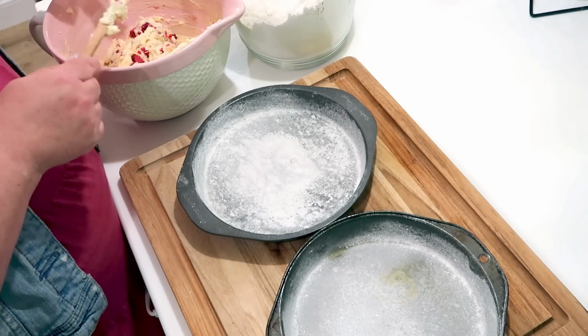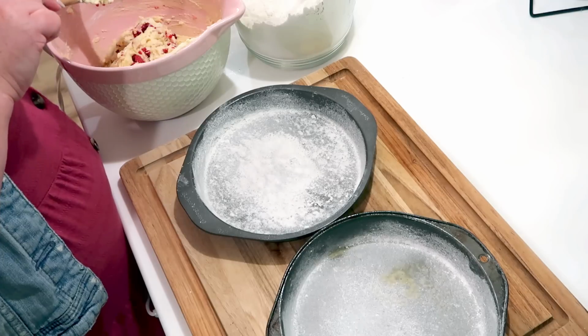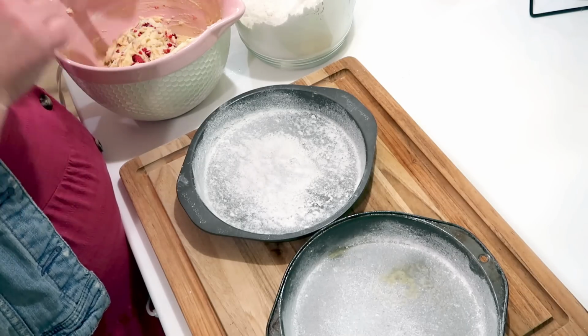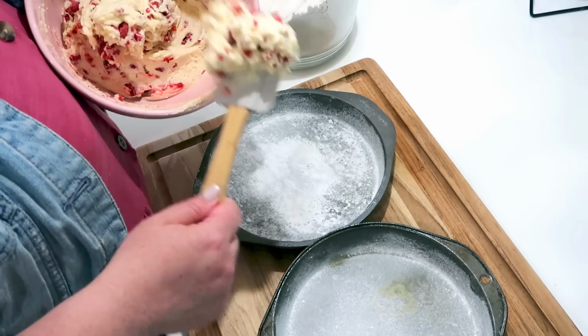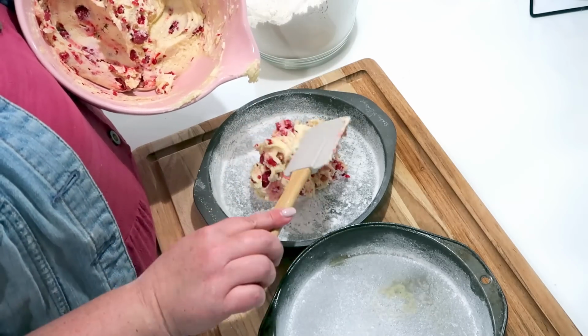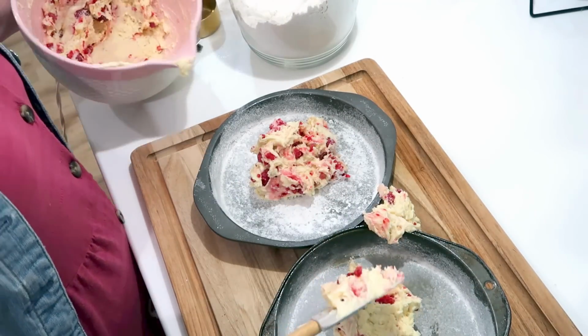So now you're going to divide your batter the best that you can into your two cake pans. Mine definitely were not even. One of my cakes got a little bit bigger than the other, but it's no big deal. You're also going to see this in real life right here. I do miss the cake pan for a second, and I have to scoop it off and put it back in, but that's real life, guys.